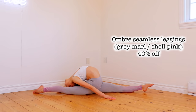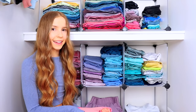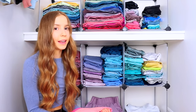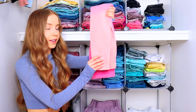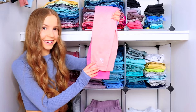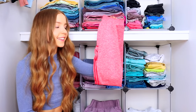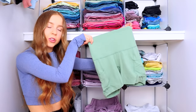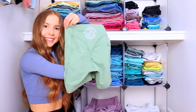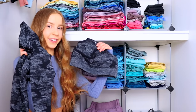The only thing is, though, because those ones are pink and gray, I think they might not show up as pink as well in the video as these ones would. So I think I might actually wear this pink ombre pair of leggings for the TikTok. For purple, I'm going to wear these purple ombre leggings. I'm going to wear flex leggings again for red because this again matches the sports bra. For green, I'm actually going to change it up and wear shorts. For black, I think I'm going to do black camo just to make it a little funner than just plain black.